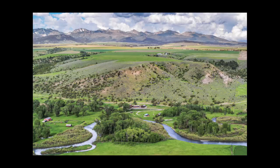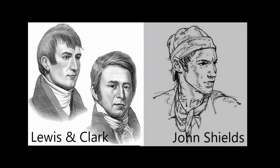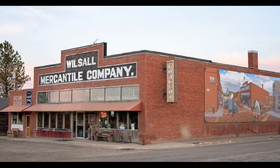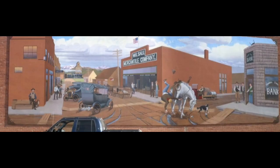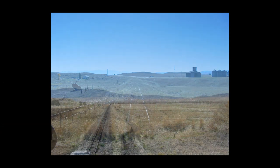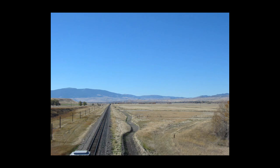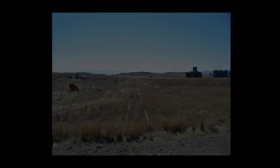Wilsall, as I was later told how to pronounce, is located in the Shields Valley, the namesake of which came from Lewis and Clark's blacksmith, John Shields. The town's name combines the name of Will and his wife Sally Jordan. A railway was developed in 1909 by the Shields River Valley Railway, which ran north from just east of Livingston to Wilsall. Will Jordan was instrumental in providing the right-of-way to the railroad and to the development of the town. Roughly paralleling Highway 89, the line was abandoned for good around 1985.